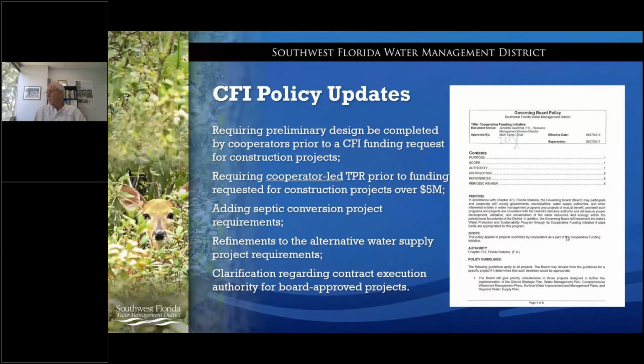And the major items I wanted to cover here today was we're now requiring our cooperators to provide preliminary design plans at the time of application for any construction projects. We're looking for additional information at the time of application, so we have a better sense of truly what the project is, making sure that there's been additional information and work done prior to getting these applications.